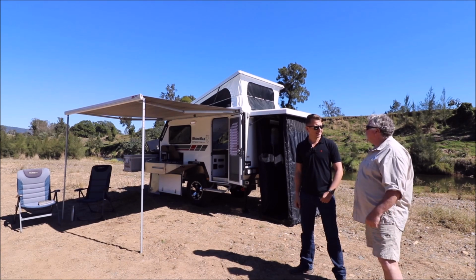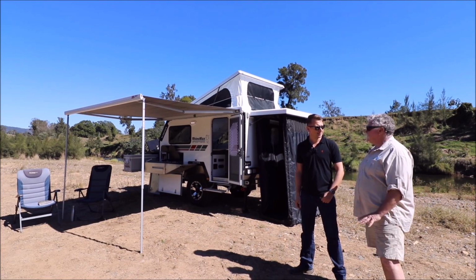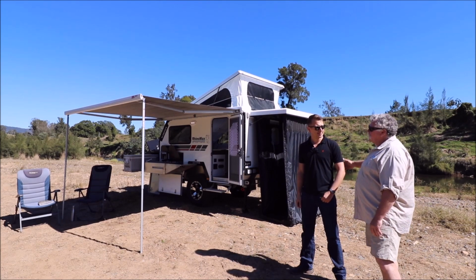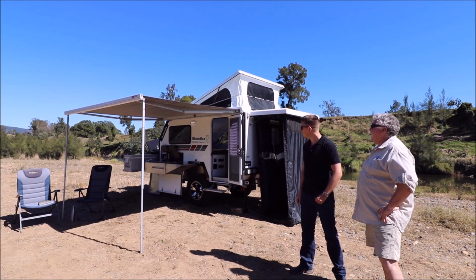We're at Kenilworth, up on the hinterland of the Sunshine Coast. It's just great, isn't it? Perfect spot for it, mate. Perfect spot. Have we got a perfect camper? We certainly do, mate. This is the Scorpion.